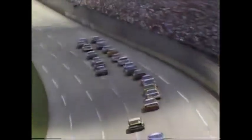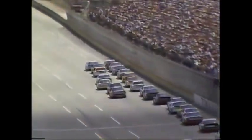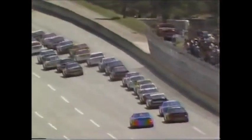It's still Bonnet and Davey Allison side by side. Well, who are they giving credit? Who are they giving the Winston Cup points to? That's a very good question, Benny, because you literally cannot tell who's leading those first 3 laps. They have been virtually side by side as they cross the line every time.